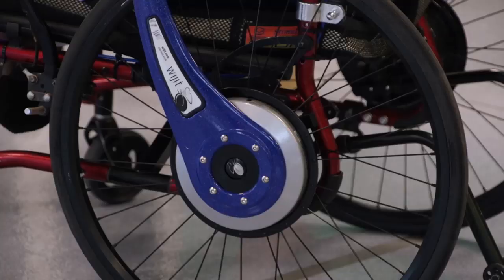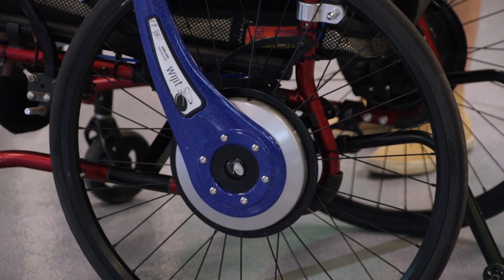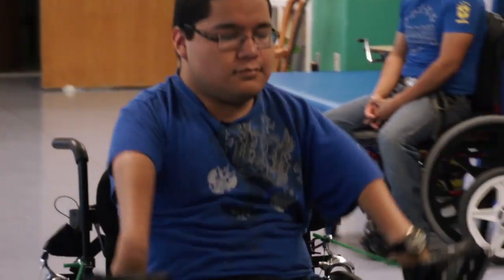So we actually found this product that exists currently called the widget, which we used as our gearing system. And while the widget is great, we still had to make additional modifications so that Pedro could use it. We have a couple of really neat features on the wheelchair.